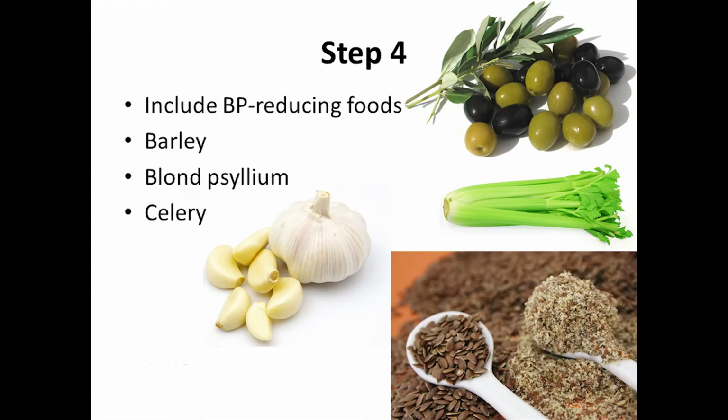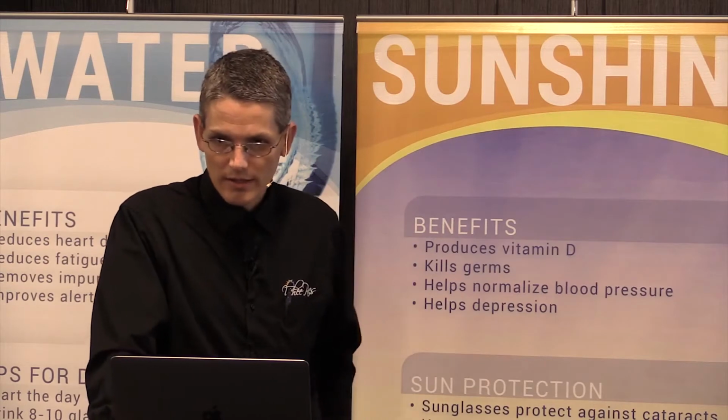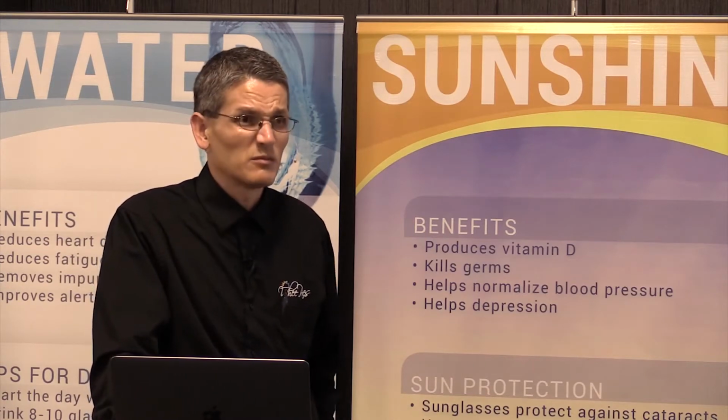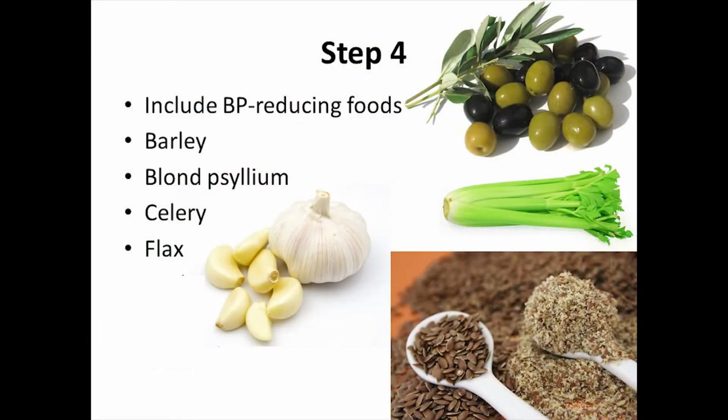How much celery? Well, you're looking at about 3 stalks or so of the celery a day. The barley, you're looking at about a bowl of cooked barley for the day. Blonde psyllium, how much? About 3.5 grams, 3 times a day. That's what one of the studies showed. They were using about 3.5 grams of it 3 times a day. Flax, how much? 2 tablespoons a day.